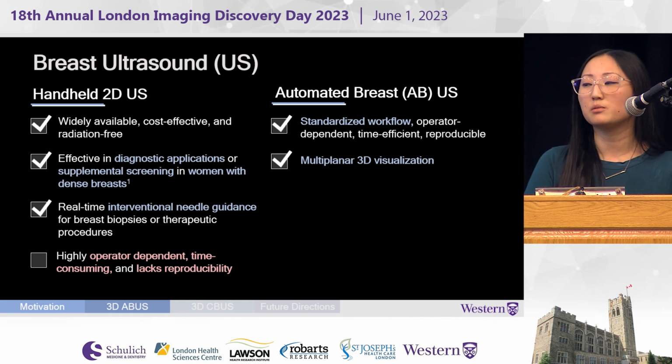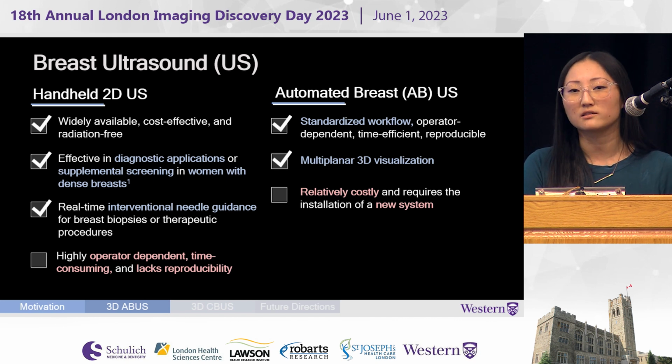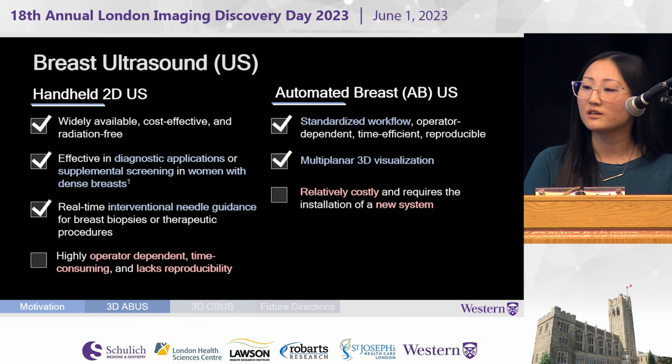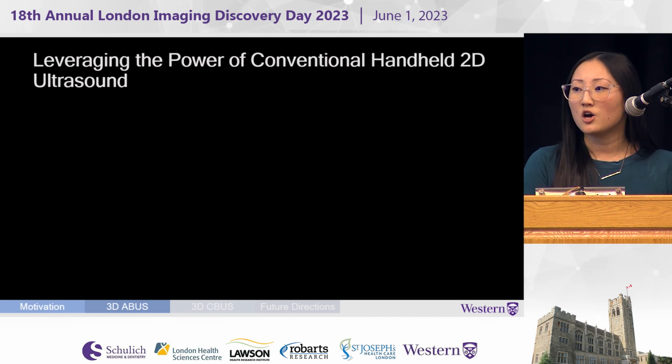However, its current implementation is still limited as these systems are relatively costly, requiring the installation of a brand new system and a workstation, and they're still not point of care, which limits its immediate bedside diagnostic utility. So how exactly can we leverage the power of conventional 2D ultrasound available in most of these clinical settings and apply it to 3D ultrasound rather than building and installing an extensive specialized system and workstation?